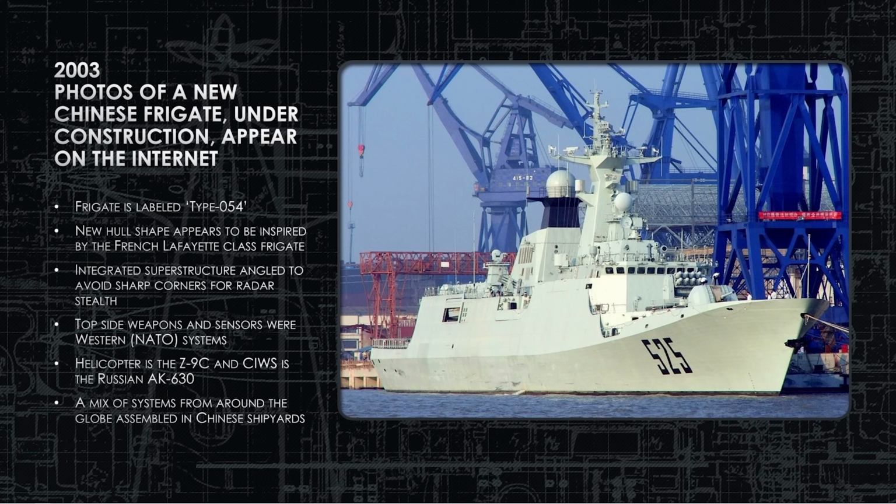Let's start in 2003. Some photos started appearing on social media, which wasn't a big thing, but on the internet back then, and got everyone's attention that China was building a new frigate. This was immediately labeled the Type 054, had a new hull shape that, like I said, connected the superstructure. This is the first one of the frigates that China was doing in this pattern, and it looked a lot like the Lafayette class, so everyone immediately labeled it that, Chinese Lafayette.